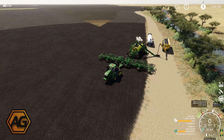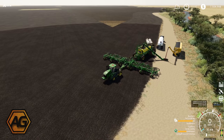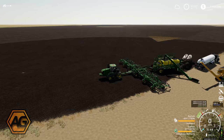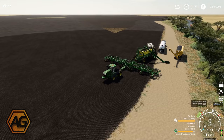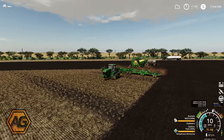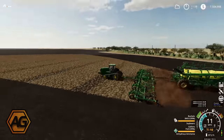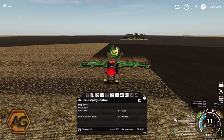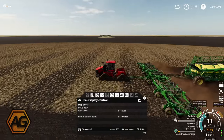Now we've got the quad track is still going. I actually missed picking that up when it was at the end of the field here, so there's every possibility it's going to run out halfway down the field, which is a bit of an annoyance, but nothing we can't handle. So we'll just get this folded back up and underway seeding again. Alright, there we go. That is all back underway. I'll just go down and check on the quad and see how it is going for supplies. It's only got a few bushels of seed left.